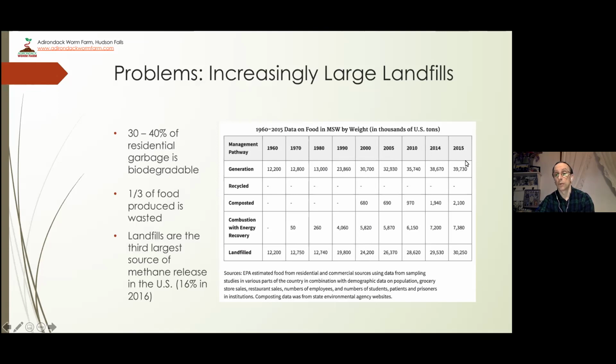And if you shoot over to 2015, that's now close to 40 million tons in 2015, and I'm sure it's well over that now by 2020. Even with 2 million tons being composted, there's still 30 million tons that's ending up in the landfills. And it doesn't need to be, because 30 to 40% of residential garbage is biodegradable. It can be composted, it can be vermicomposted. It doesn't need to end up in a landfill.